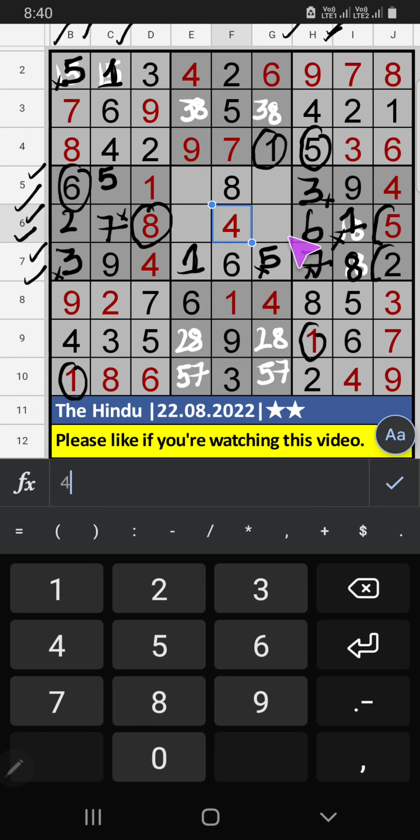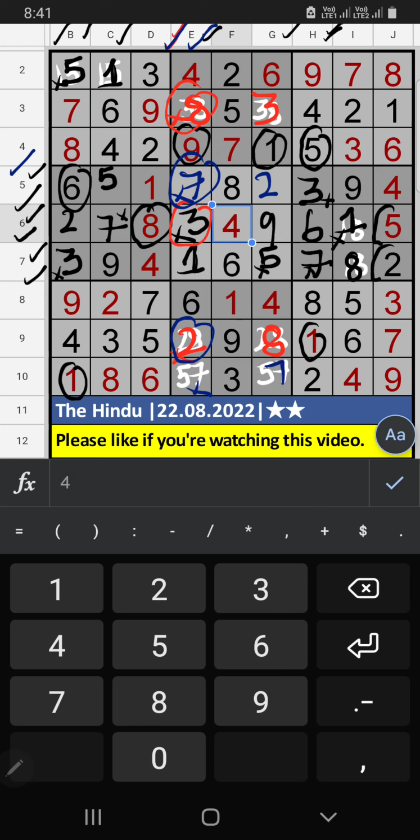6th row, 2 numbers are remaining, 3 and 9. Column E, we have 9. So 9 can't come in the cell, 9 is confirmed here. Then 3 is here. Column E, we have 3. So 3 can't come in the cell, 3 is confirmed here. Then 8 is here. Column E, we have 8. So 8 can't come in the cell, 8 is confirmed here. Then 2 is here. 5th row, 2 numbers are remaining, 2 and 7. Column E, we have 2. So 2 can't come in the cell, 2 is confirmed here. Then 7 is here. Column E, we have 7. So 7 can't come in the cell, 7 is confirmed here. Then 5 is here.